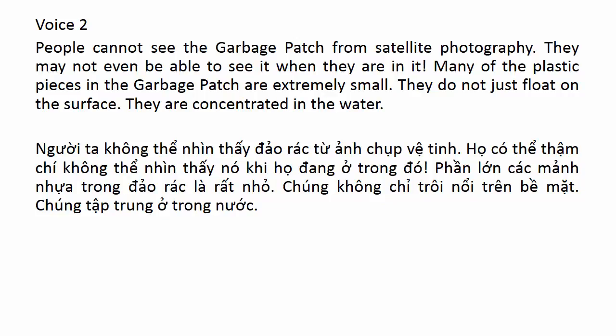People cannot see the garbage patch from satellite photography. They may not even be able to see it when they are in it. Many of the plastic pieces in the garbage patch are extremely small. They do not just float on the surface. They are concentrated in the water.